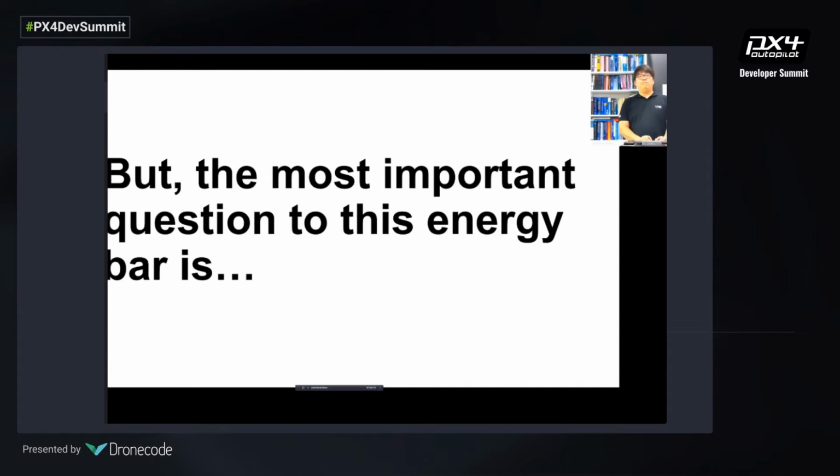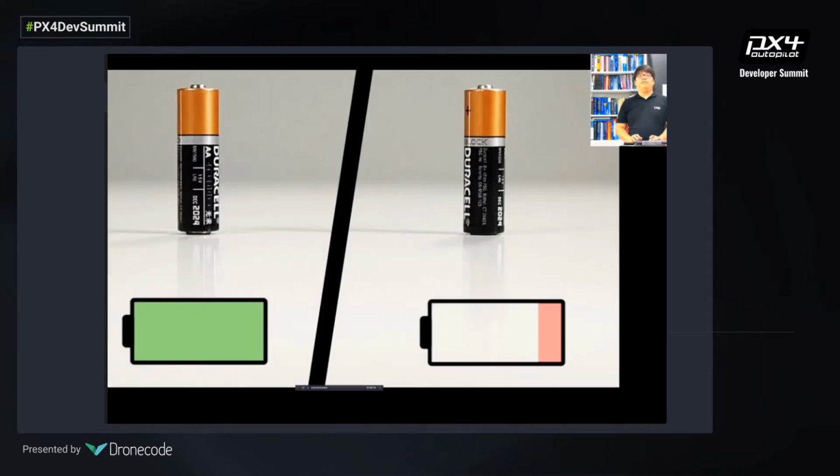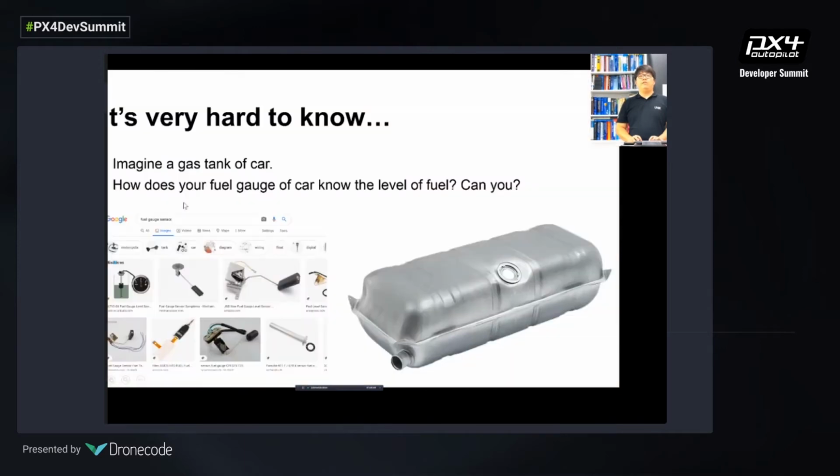But the most important question about this energy bar is, how do we know what percentage of energy is left? You might be used to this gauge, and even these small patches on a consumer battery show the desire of knowing the percentage of energy left. Just by looking, you will see the same battery, but it has different levels of energy. How do we know inside a battery?